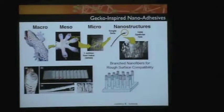Here's one where they actually just make slits in here. Also taking microfibers and putting nanofibers on top of them to deal with different roughness sizes. So here's Clash. It's a robot that runs on a DC motor, and it's very lightweight and very fast. It can run about a meter per second, and it's only about 10 grams, and it can climb up a lot of different surfaces.